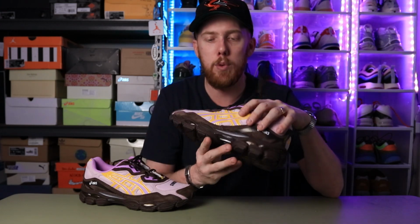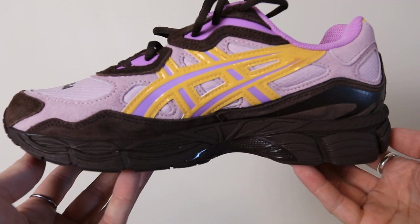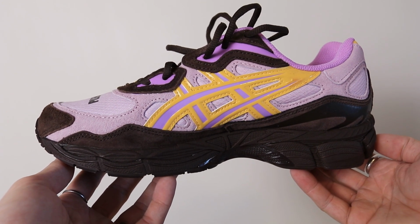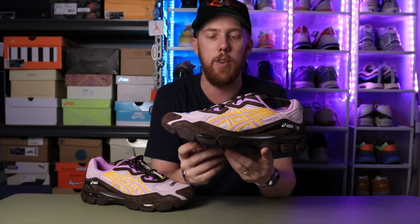The last material that I will talk about is this ASICS logo. So normally with the ASICS GEL NYC, it obviously has an ASICS logo, but it is done in either a very flat style synthetic material, but this one, it seems that they've raised it up a little bit and put on this glossy plastic synthetic material. And it's mainly done in this yellow, as you can see. So it's definitely an added feature that you don't usually see on ASICS GEL NYCs.